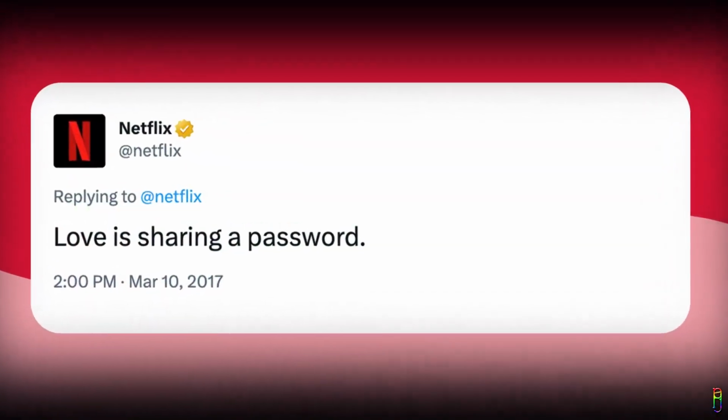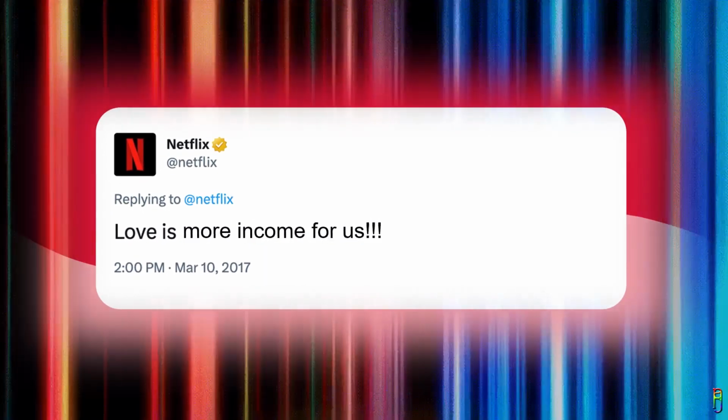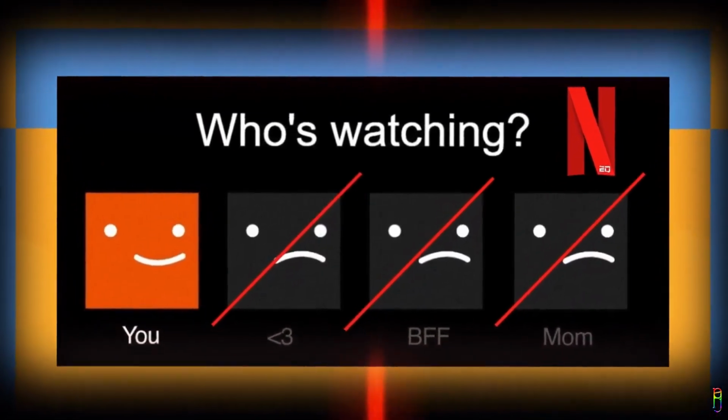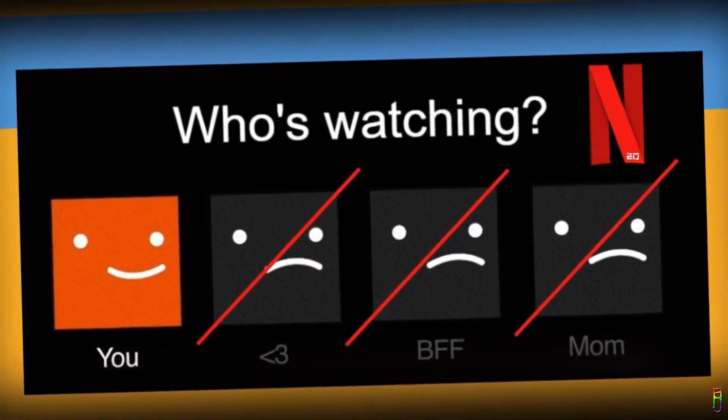Remember this post by Netflix back in 2017? Well, apparently their definition of love these days has changed to more income. They do not allow sharing of accounts anymore, and this is effective to almost all of the areas they provide service to, including here in the Philippines.